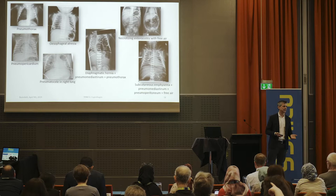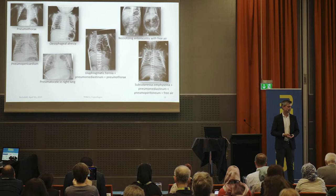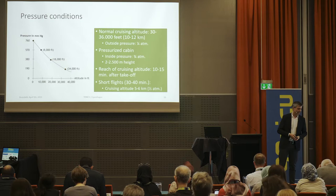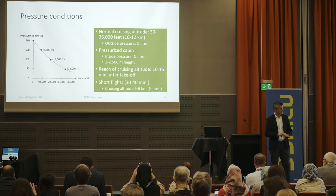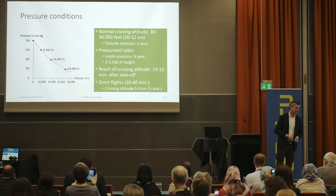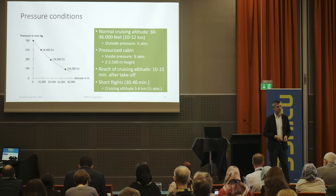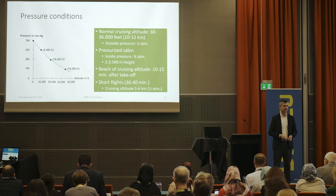These are examples of things you really need to be aware of, especially before you go on board an airplane, because this can be devastating to the infant and actually result in a deep shock in the medical crew. This is due to the fact that the pressure differs between ground level and cruise level. Normal cruising altitude is around 30 to 36,000 feet for long distance, and the outside pressure will only be 1/4 of an atmosphere. Inside a pressurized cabin, the pressure will still be about 3/4 of an atmosphere.